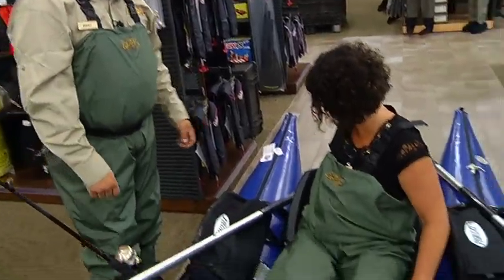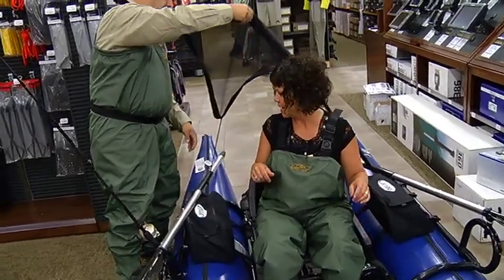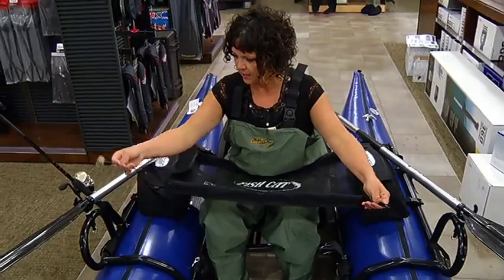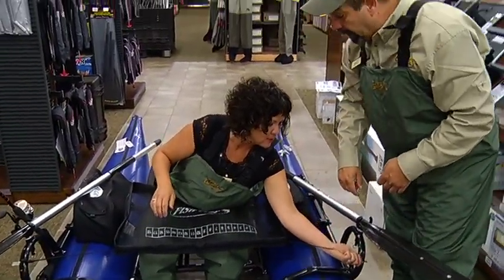Okay, now what is this? Should we put this on? Because I am going to catch some fish here today, and we're actually going to cast just down the aisle here at Cabela's outside the fly shop. So basically this goes on, this is your landing net.